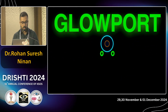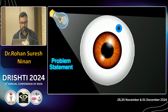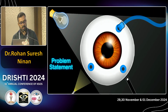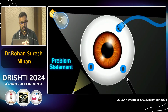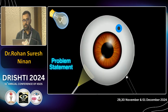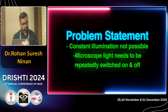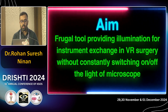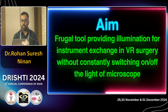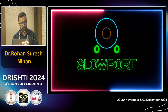So first, coming to the Glowport. Trocar cannulas are basically used as they facilitate smooth transfer of instruments and also reduce the trauma. However, the room is slightly dimmed during PPV, and this can make port visualization difficult. To overcome this, the microscope needs to be switched on and off continuously. So the aim was to provide a frugal tool providing illumination for instrument exchange in VR surgery without constantly switching the microscope on and off.